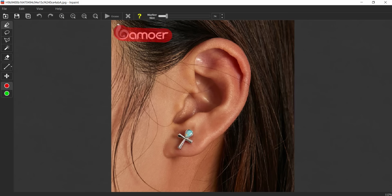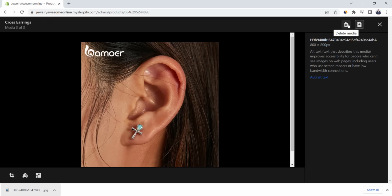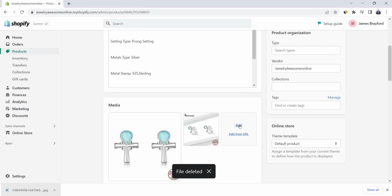Highlight the logo and then click on Erase, and the logo has disappeared. Magic. Save the changes. Go back here and click on Delete. Now, upload the image which has no logo.